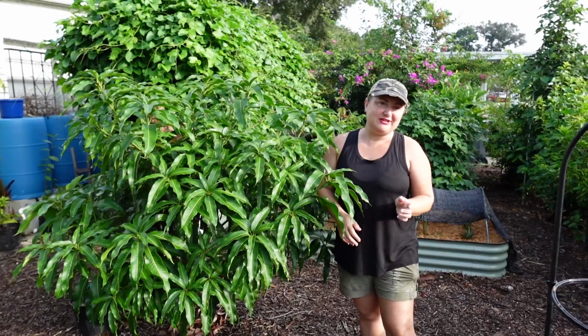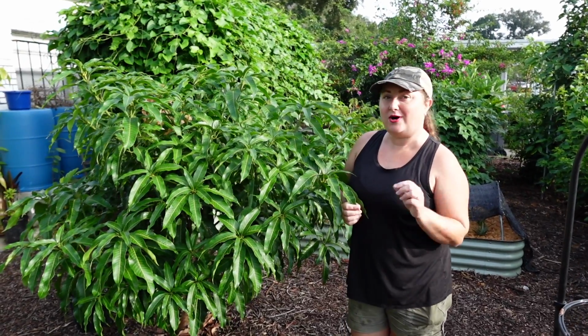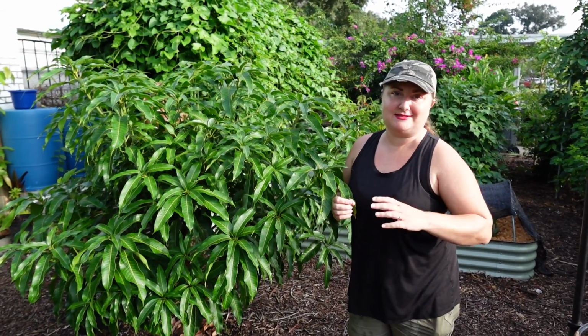Anyway, I hope that you enjoyed the video. You can see a lot of food can be grown in a small area. This is 0.17 acres in a suburban Tampa neighborhood.